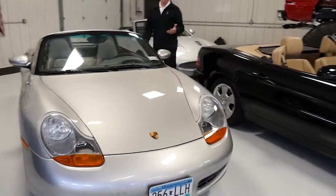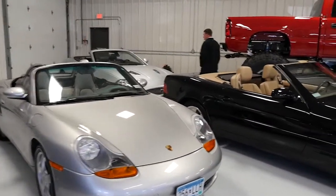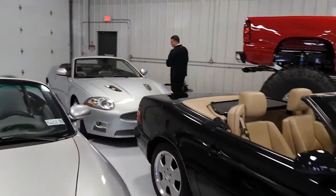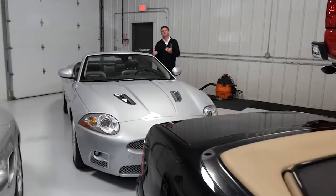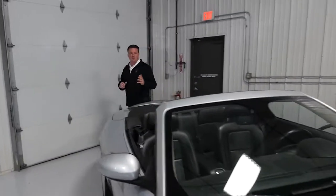Super fun, guys. It's a freaking Porsche. I mean, cool. Can you get back here and look at this one? Jaguar convertible. Now keep in mind, this is just what you're seeing here. We've got 50, 60 more cars that are in storage that you're not gonna see.